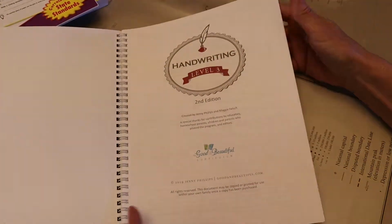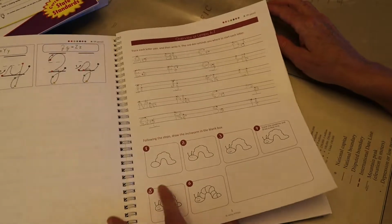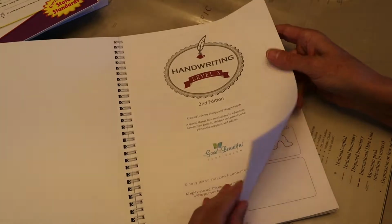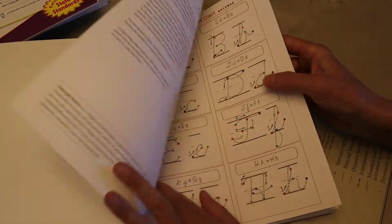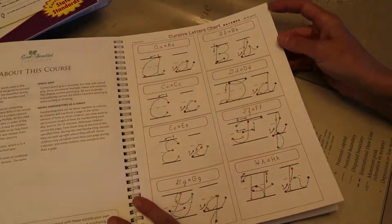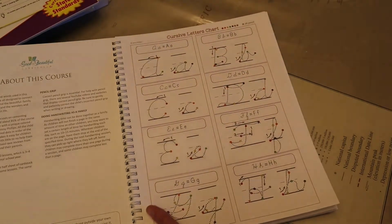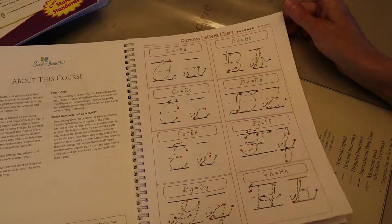That's something that we do every year also. They go to level 7 in Good and the Beautiful. So then after that, we just don't do it anymore. They're expected to write neatly whatever they write, and they're expected to do it well and not have to do an actual curriculum for it. So this year is going to be very fun for them.